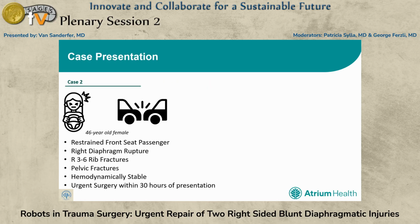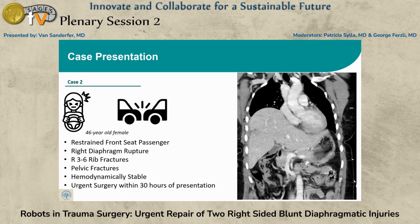So for our second case, this was a 46-year-old female who presented similarly. She was the restrained front seat passenger and had a right diaphragm rupture as seen on the CT imaging here. She also had right 3 through 6 rib fractures, pelvic fractures, and also remained hemodynamically stable during her initial presentation. She was able to undergo urgent surgery within 30 hours of presentation.